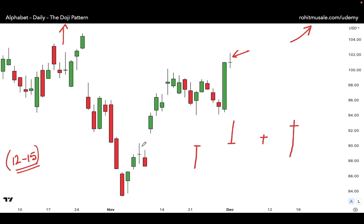As you can see, this doji appears after a downtrend. This doji appears after an uptrend. So there are different names given to all of these doji candles. So that is why I have created an entire video course just to help you understand the doji. It's a very important pattern which you must learn because it gives you important clues about the market.